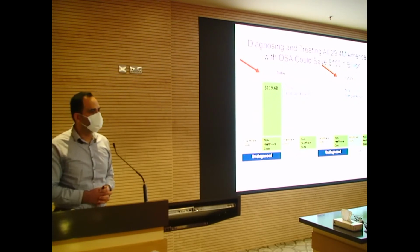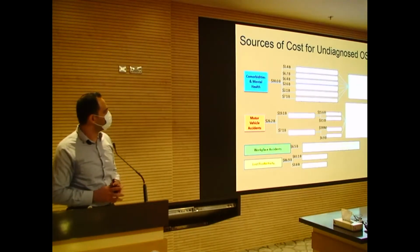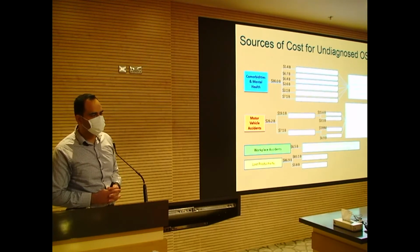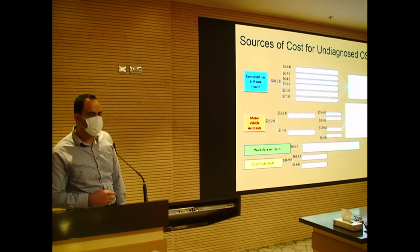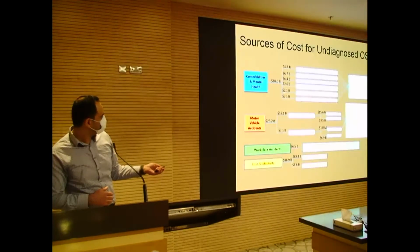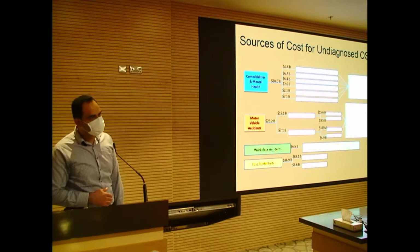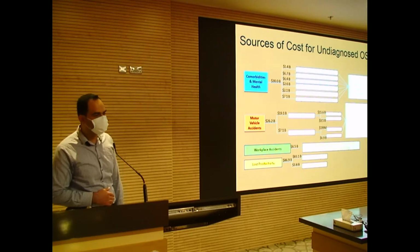Now, this cost with the undiagnosed patients came from treating other diseases such as hypertension and coronary heart disease, and other comorbidities that were caused by the sleep apnea. As well as the motor vehicle accidents, being a 26 billion loss, and the work accidents due to hypersomnia and excessive daytime sleepiness.